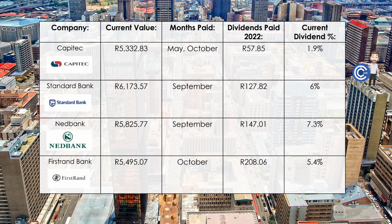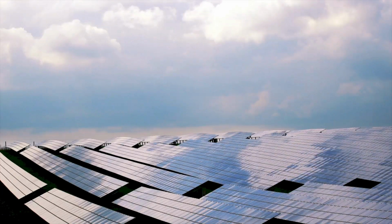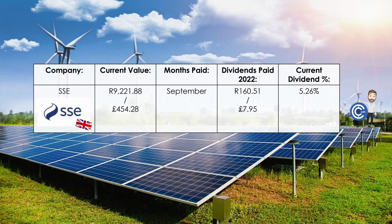Then let's touch on our final 2 international share dividends. That is SSE in the UK, which is a renewable energy company doing solar, wind, and thermal, among others. We also only received 1 dividend investing later in the year for 160 Rand when converted from pounds. So next year there will be more income from this as they have already declared their next dividend, which is higher. But right now they're paying a nice 5.26% dividend.